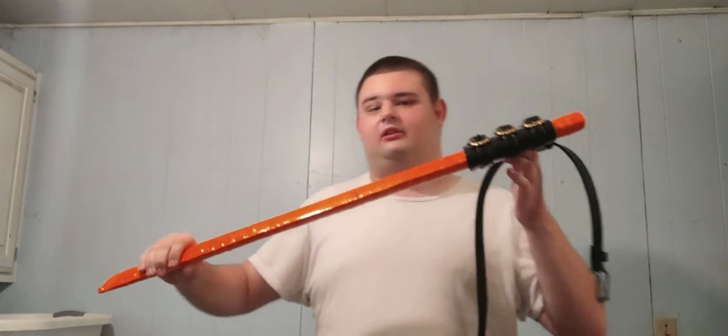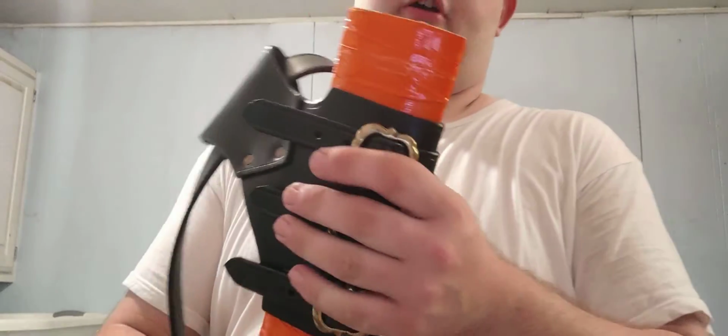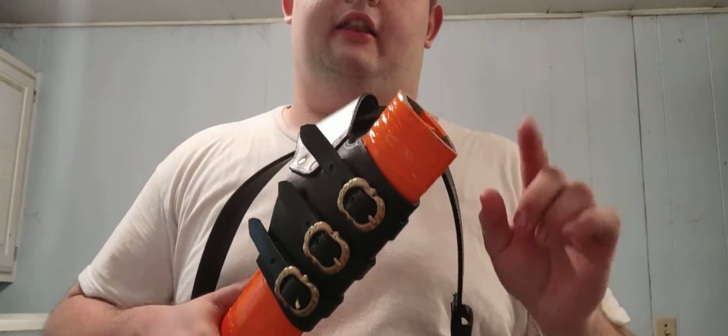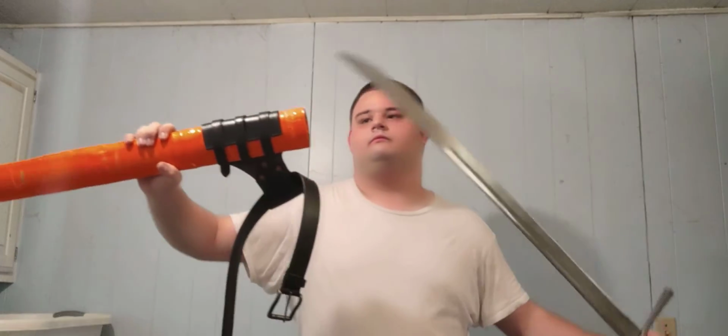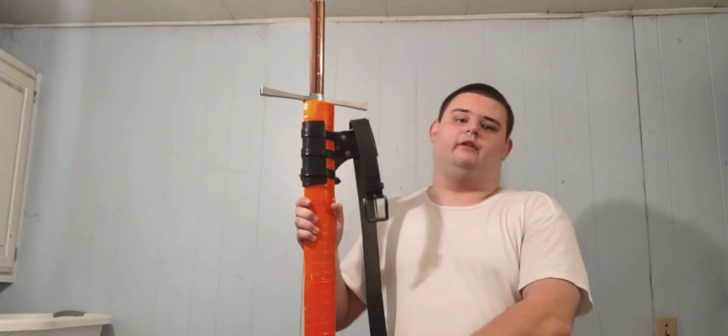And I realized I never actually showed all of y'all the scabbard I made in the last video. So here it is. Basically, cardboard tube cut the shape of the sword. This leather sword frog actually came with the kriegsmesser. So, forgot to put that in the review. This comes with the kriegsmesser. The belt I bought at Dollar General. But, as you can see, yeah, there's rattle and everything, but it basically does what a scabbard's supposed to do, and it protects you from the blade.